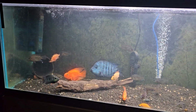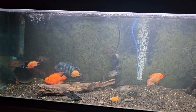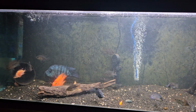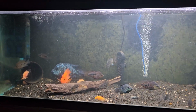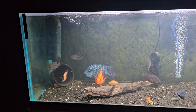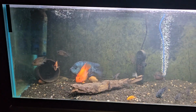So this is the only tank I have set up here. My 150 and my 30 gallon tall are still in my stepmom's basement. I'm gonna go pick those up as soon as I can. But the 125 was smaller and easier, so I could fit it into my girl's Ford Explorer. The 150, it's an old 150, so it's got that super thick glass and it's heavy as hell.